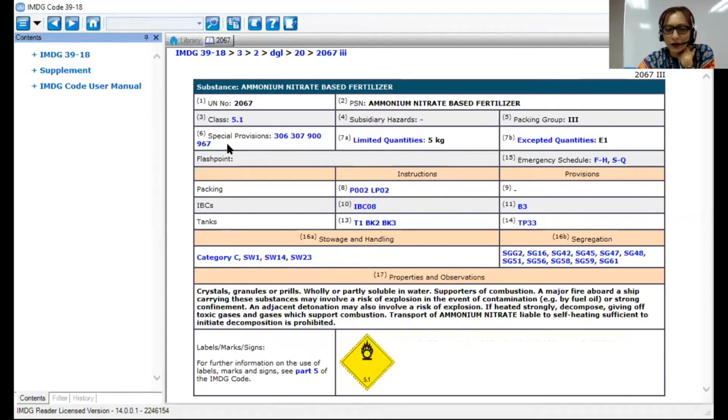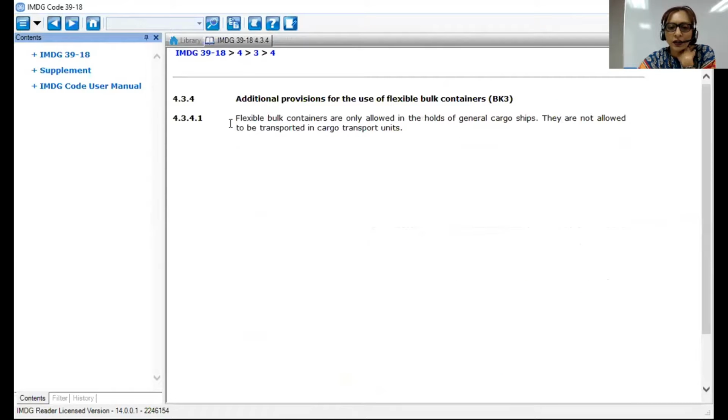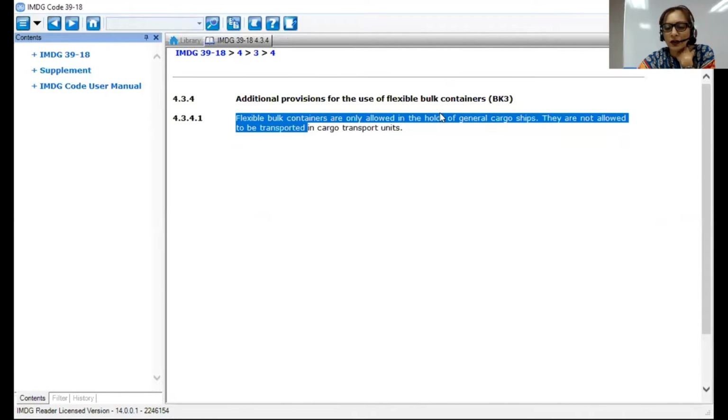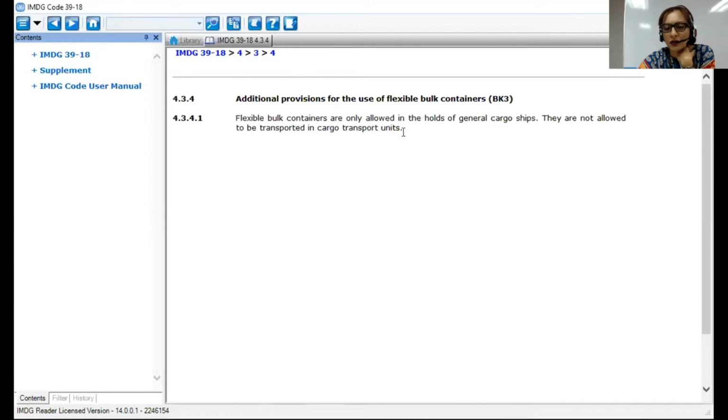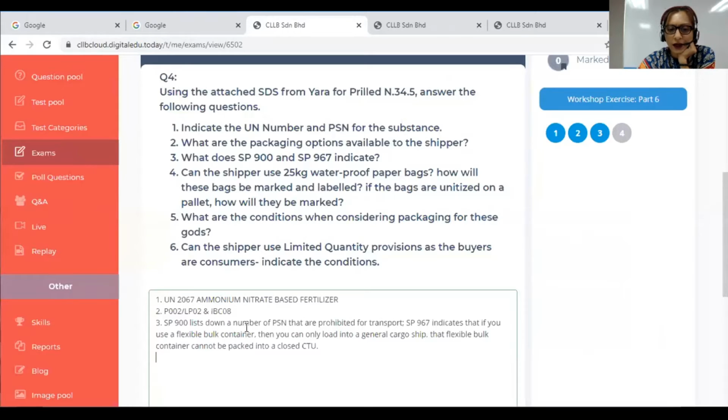So 967, where are you here? 967 said that if you want to use these flexible bulk containers, the BK3s, they're only permitted in accordance to this. So when you click this, there it says flexible bulk containers are not allowed in the hold, are only allowed in the hold of general cargo ships and are not allowed to be transported in CTUs. All right. So coming back to this question again, right? So that was your answer for question number 3.